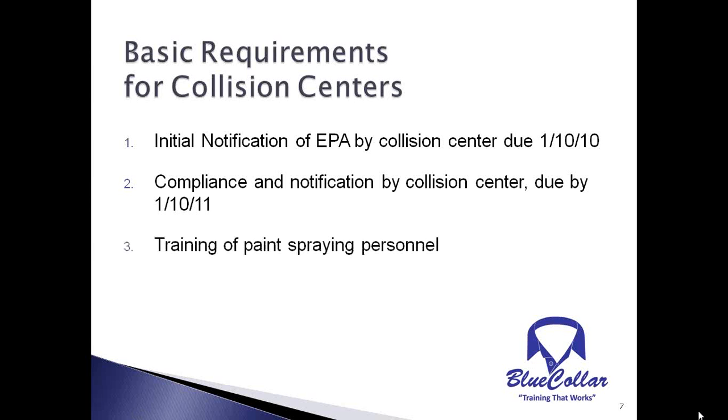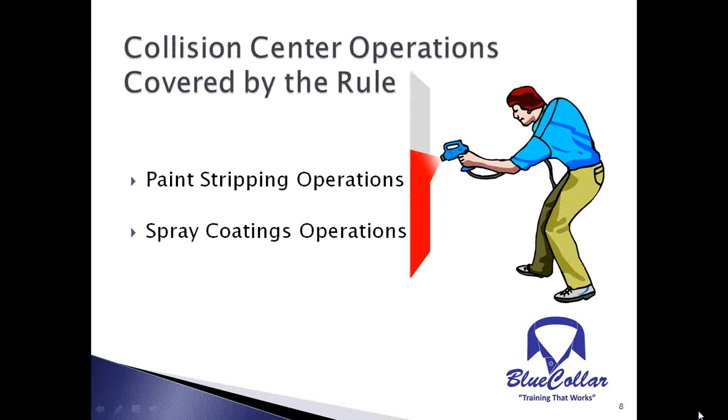One of the things that's required is training of your paint spray personnel, and then you need to have the proper records that you keep yourself. So that brings us to the question of what parts of the collision center are covered by the rule, and the first one is paint stripping operations.